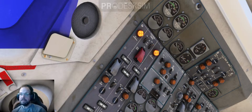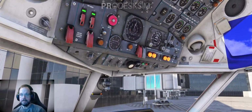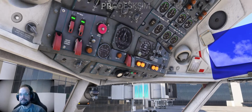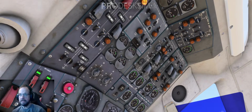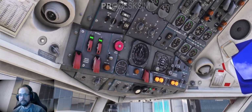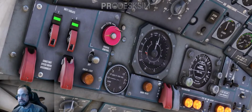get these things going. Generators are on. Let's go, no smoking signs. Test that. Let's stay off for now. That all looks good. That comes on. All right, and that all looks good. And we're going to be flying up to flight level 300, so we'll get that set in.